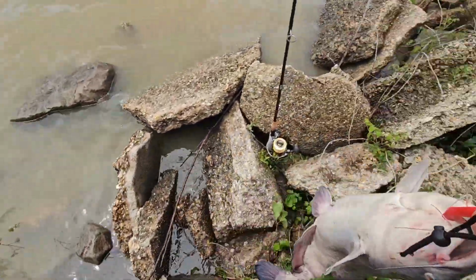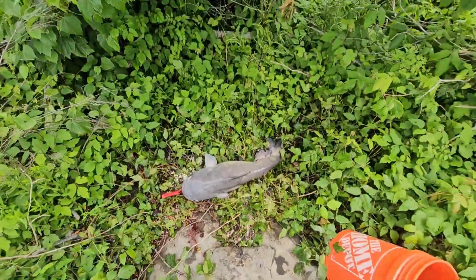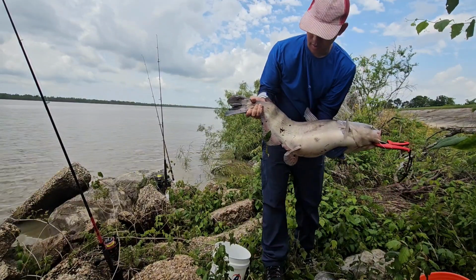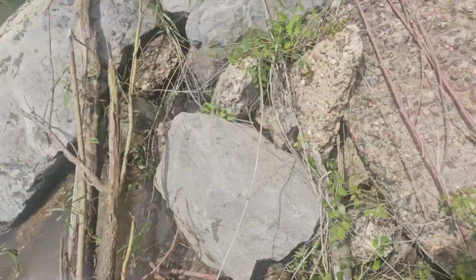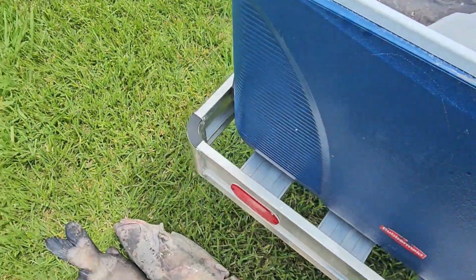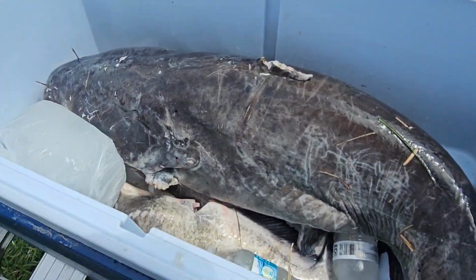This fish probably 25 pounds. Whew. Guys, is this one that the tail is kind of messed up? Three more, two on the bottom, and this probably 30 pounds.